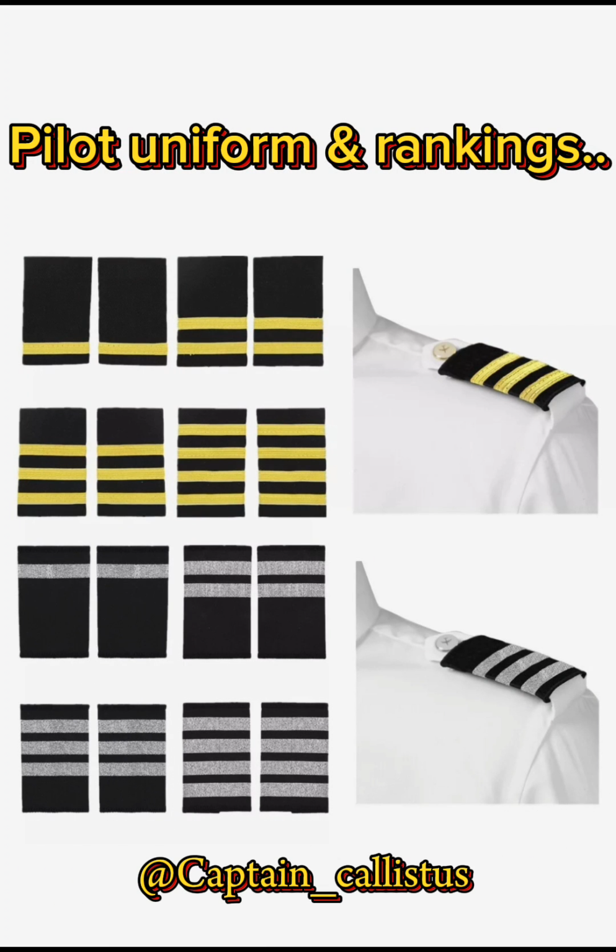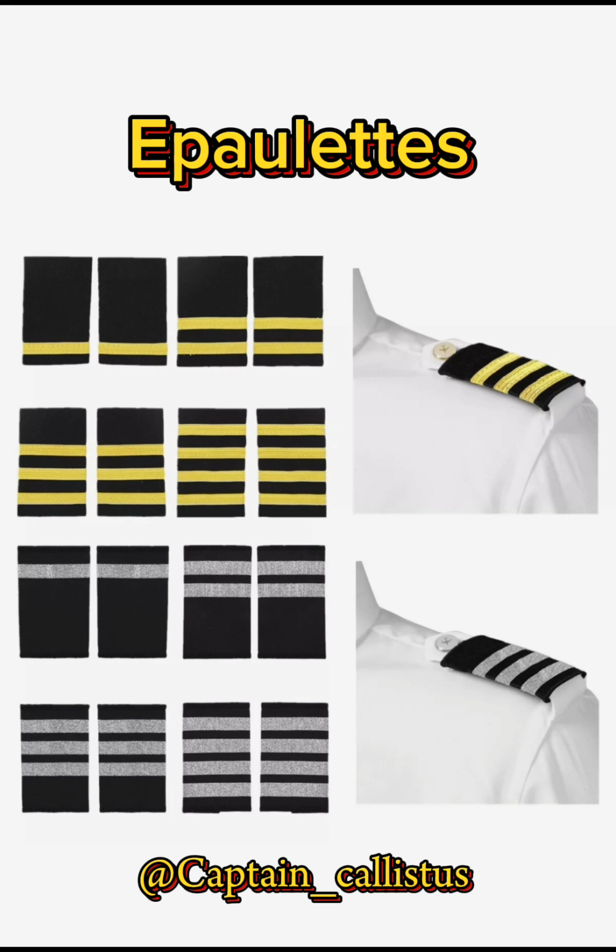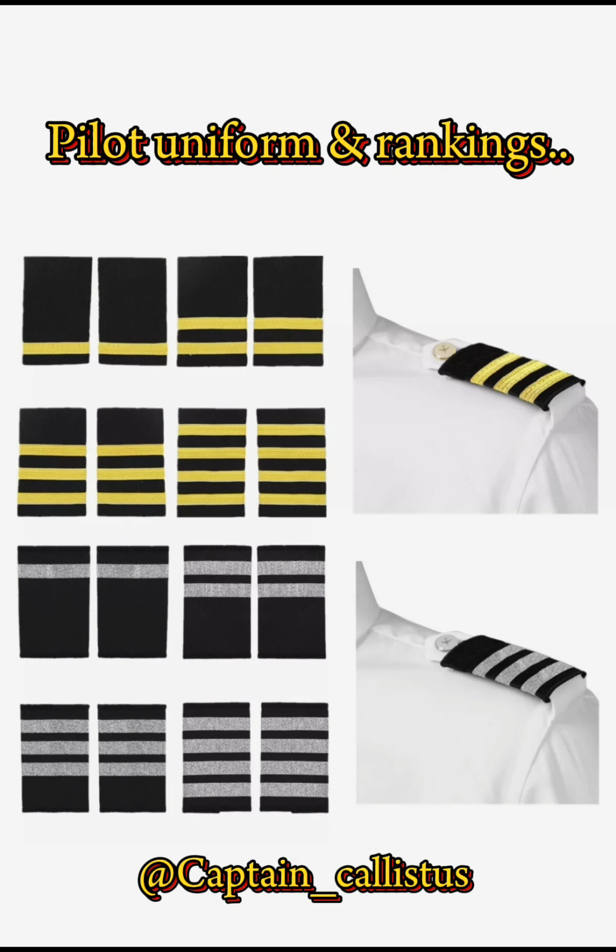I know as all of you are looking at the screen now, you will see these epaulettes where we wear them on our shoulders, as part of our uniform. What they call epaulettes, now that is the name. So many people ask me, what do all those lines on top signify, and how do they determine the rank of a pilot? So I want to let you know how the matter is on top of that epaulette.